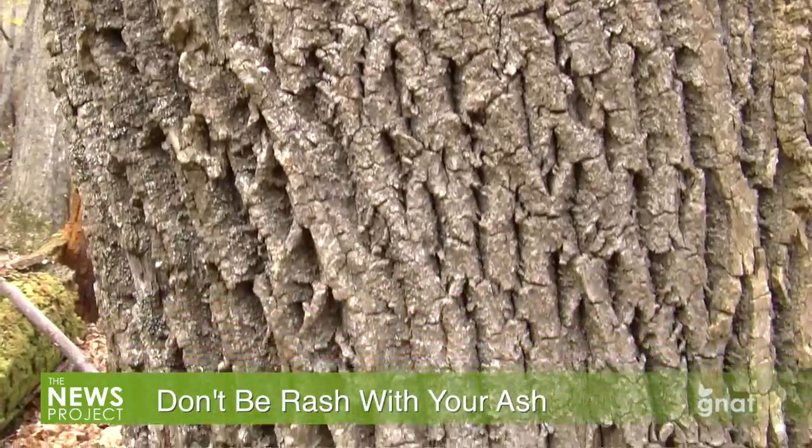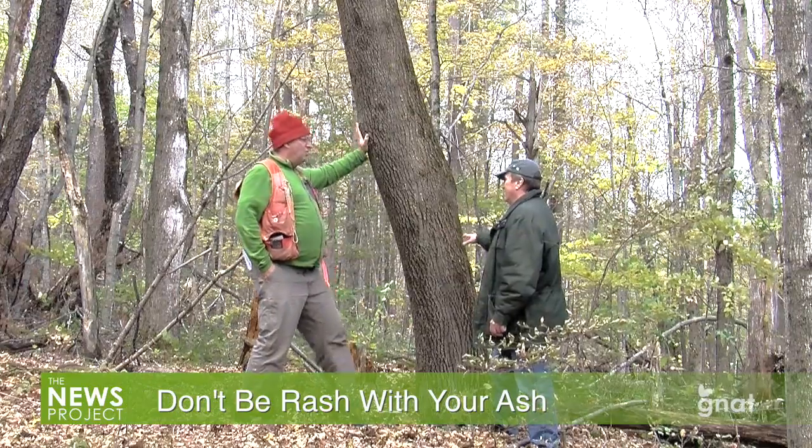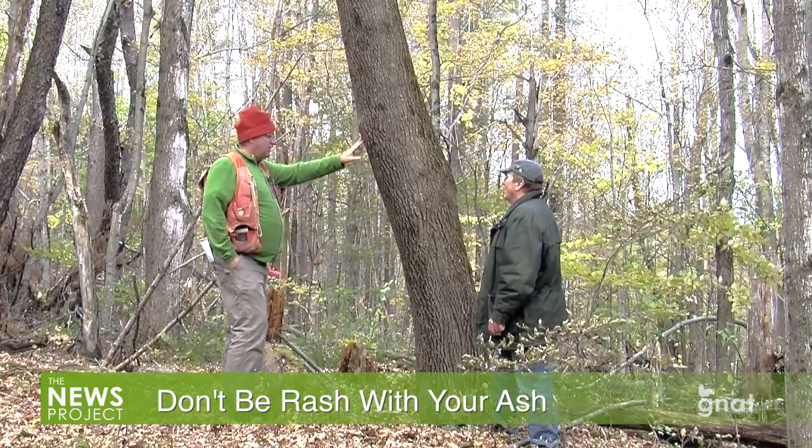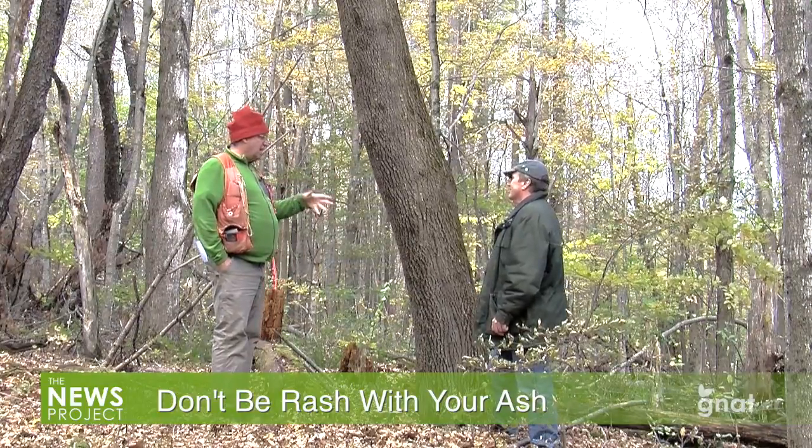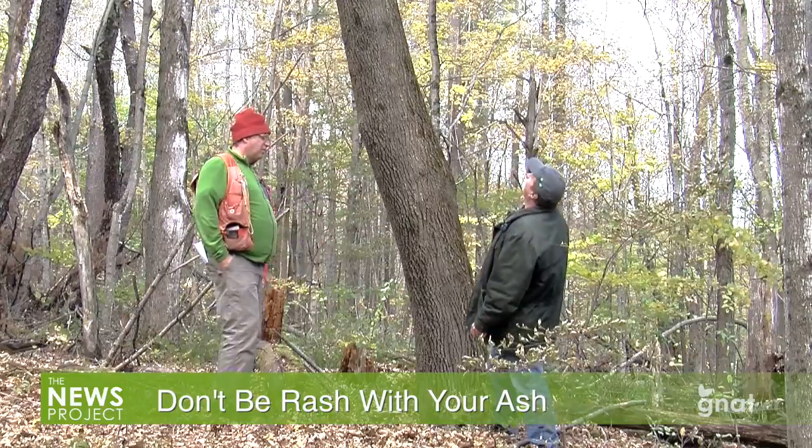Are there any ash in Vermont that are not susceptible to this damn thing? No. The emerald ash borer only uses ash species, but it uses all the varieties of ash.